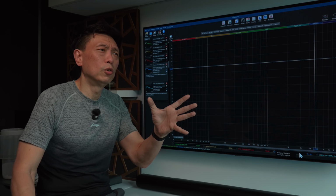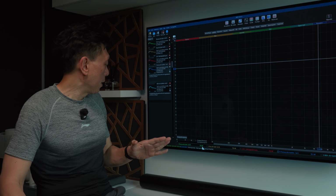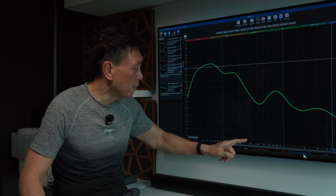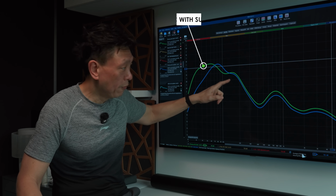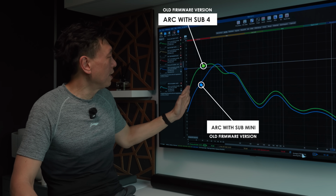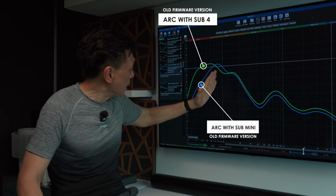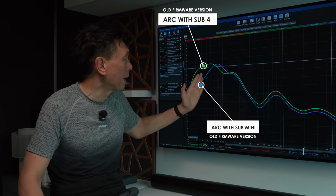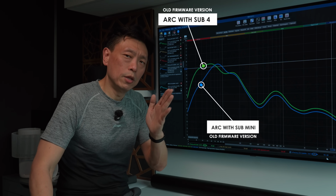So maybe let's take a look at the previous firmware when I was doing this on the Sub Mini. I will pull up the previous Arc Ultra with Sub 4 and the previous Arc Ultra with Sub Mini. So in green is with Sub 4, with blue line is with the Sub Mini. So you'll see that the Sub Mini actually, the output is also elevated. Of course, below about 70 Hz or so, you're still not going to get the same kind of output as the Sub 4.